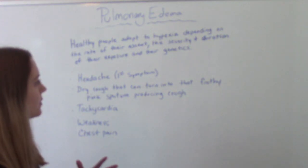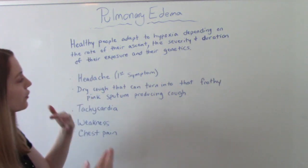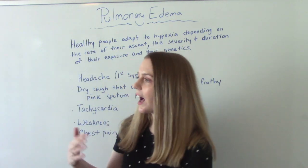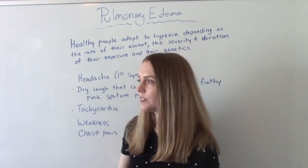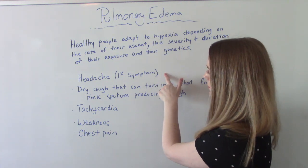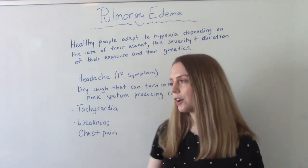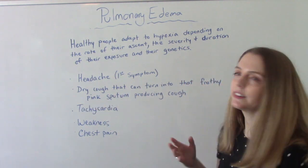The signs and symptoms of this are pretty similar to the signs and symptoms of just regular pulmonary edema. The first one in this case, though, would be a headache. The patient might report a headache, and this is very common. If you have ever been somewhere at a high altitude, maybe you've gone to Colorado and you don't live there normally, you're not used to it, a lot of times people will report a headache. That's pretty common. So that's usually the first symptom. Then it goes into a cough. It starts off as a dry cough. And then it becomes that classic cough we were talking about with the pink, blood tinged, frothy sputum. So a dry cough can turn into that.